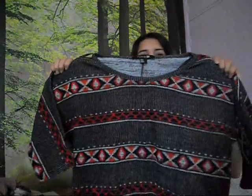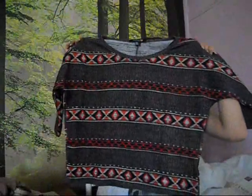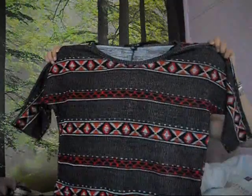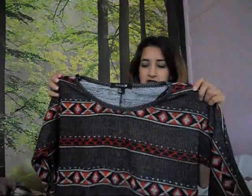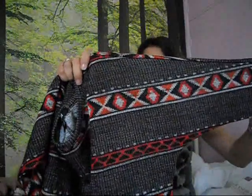Sorry, I'm umming. I got this from Forever 21 when I was in Dublin. This is the only thing I liked in the whole shop, and I just think it's beautiful. I got this in a medium. I probably could have got away with the small, but I liked the oversizedness of it. This is the top I was wearing in the outfit of the day video. You might recognise the print.